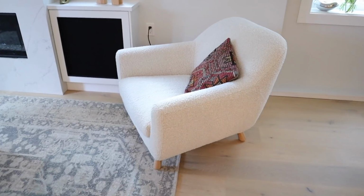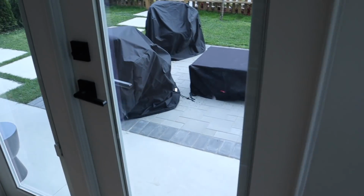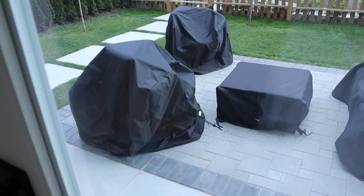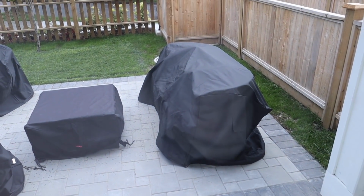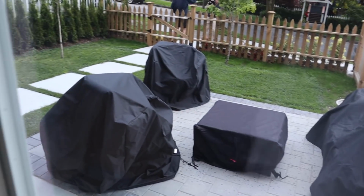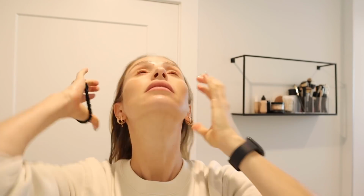Okay, we are done putting everything together. So I just want to show you the chair. Looks so good. I love it. And then Andrew finished putting together the outdoor furniture, but he's already covered it up because he thinks it's gonna rain. So I'll show it to you a bit later. Are you waiting for your dad? Hello. Now I can never not hear my vlogging voice.